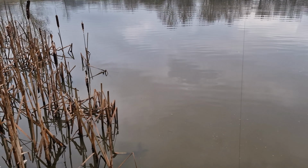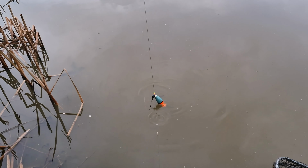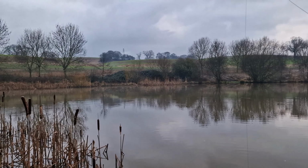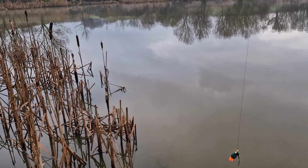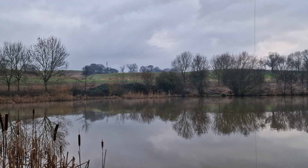So a bit of a disaster. The pike's come off in the edge. It was only a small jack. You can see there a bit of the clarity, but yeah, to get a bite so quickly after that recast. I always say in fishing, you've got to remain positive. There's nothing you can do about it now. Fish has come off, rod back out there, and we'll get the positivity levels back up.